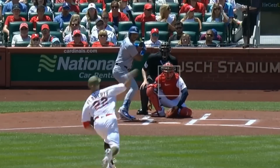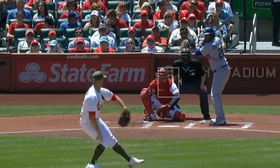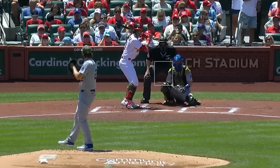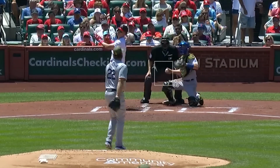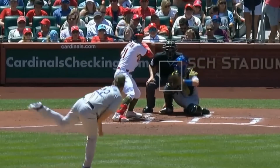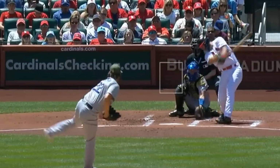Jack Flaherty had these sliders on his way to 5 strikeouts in 4 2/3 innings. Clayton Kershaw had 6 Ks in 3 2/3 innings, but gave up 4 runs and had 3 walks. He ran up 95 pitches in 3 2/3 innings. Not a very efficient outing for Clayton. And he had Ks on his curveball and slider.